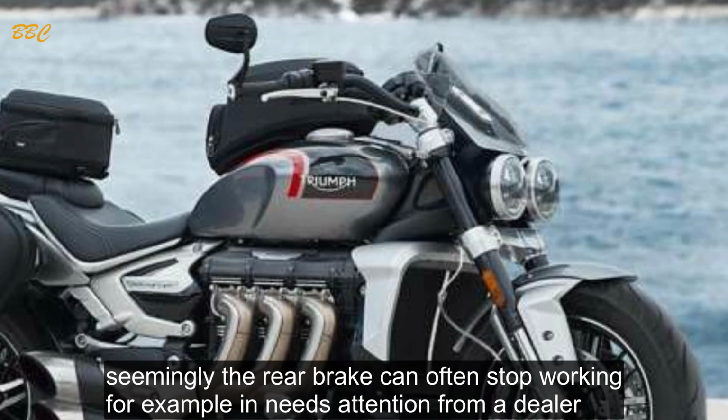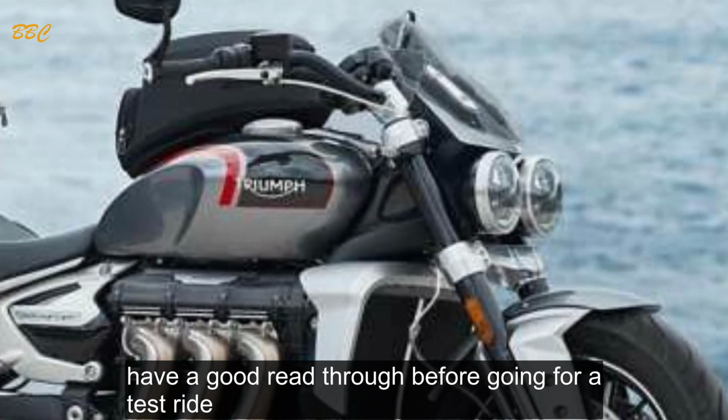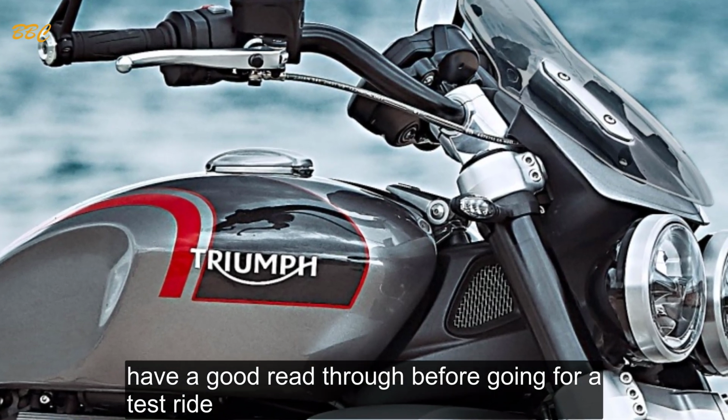Seemingly the rear brake can often stop working, for example, and needs attention from a dealer. Have a good read through before going for a test ride.